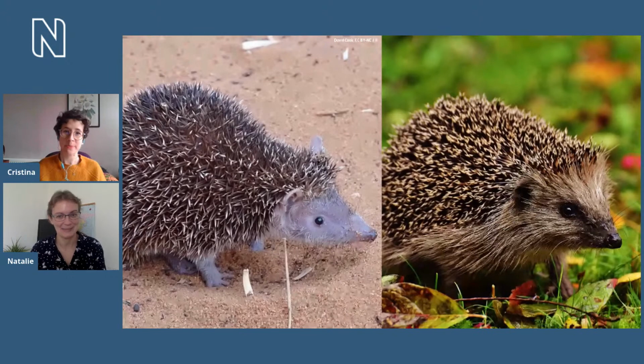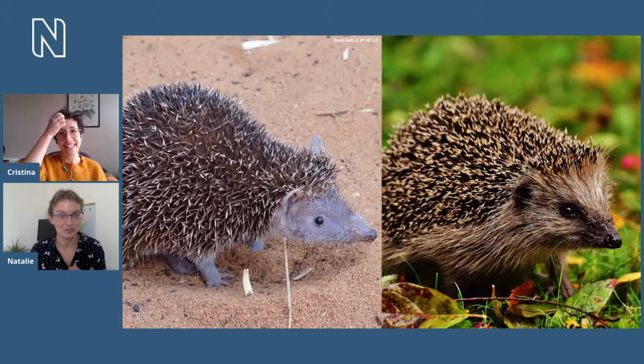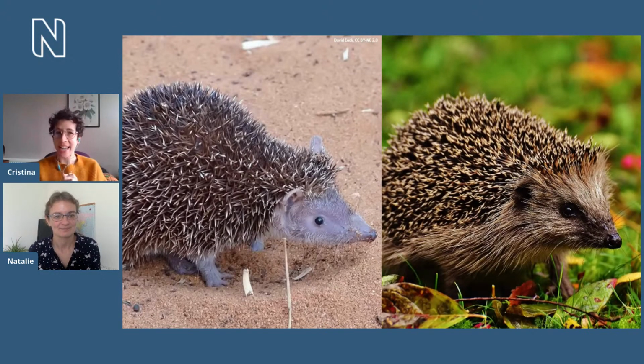So on the right-hand side here, we've got our lovely hedgehogs that we get in the UK. And on the left-hand side is a tenrec, a hedgehog tenrec specifically. And you can see they look really similar. They've got the cute little pointy nose and they've got the spikes, but they're really distantly related. And just how distantly related, I'll show you in just a moment. We're going to be talking about that.